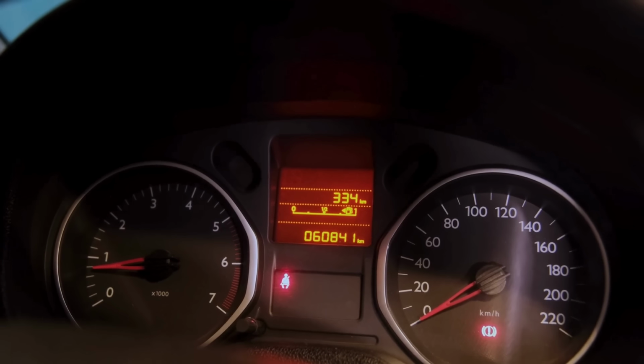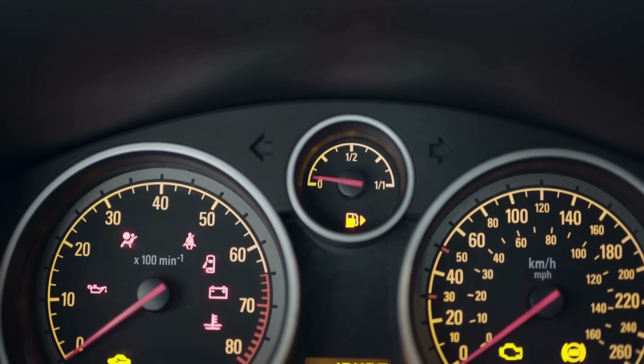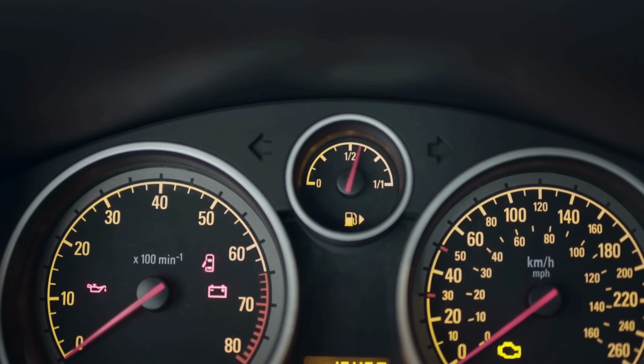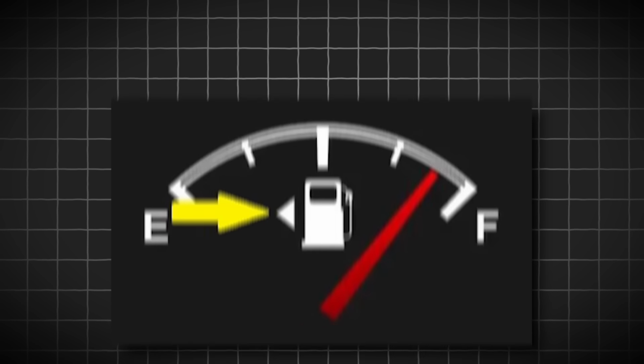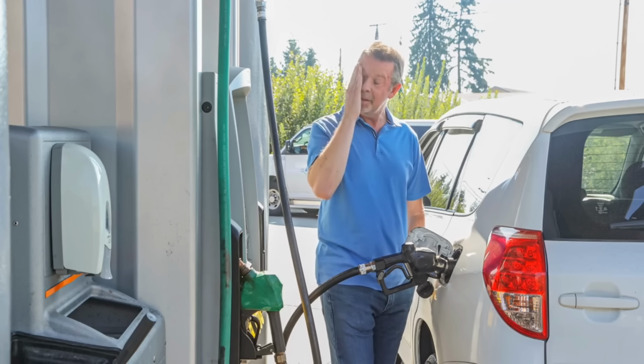This little arrow has been hiding on dashboards since 1989, when a Ford designer actually invented it after getting soaked in the rain at a gas station because he picked the wrong side. It's been right in front of us the whole time. Most drivers have stared at it thousands of times and never once registered what it actually does.